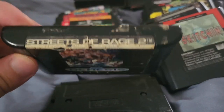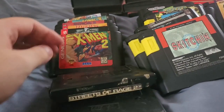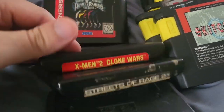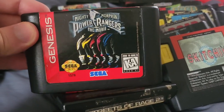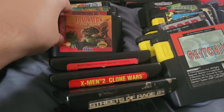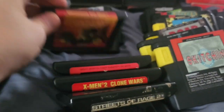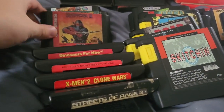Of course, one of the greatest beat-em-ups of all time is Streets of Rage 2. X-Men 2, this is a really cool game. Tough, but really good. Mighty Morphin Power Rangers: The Movie, I love this game. It's such a good beat-em-up. Dinosaurs for Hire, it's Contra, but with dinosaurs, it's a fun one. Gotta do a playthrough of that game soon.